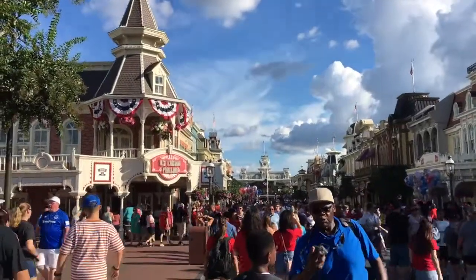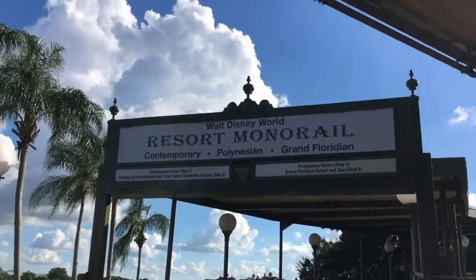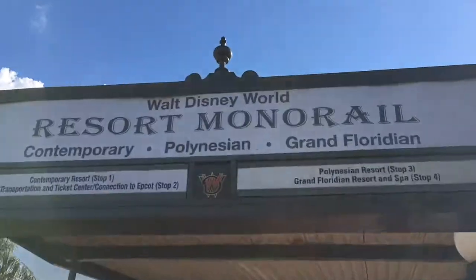And I just want a bit of a break from the Magic Kingdom. So we've had lunch at Contempo Cafe in the Contemporary Resort. So now I'm going to catch the resort monorail over to the Grand Floridian, and let's just have a look around there. So here we are heading down Main Street to the resort monorail station. Here we are at the resort monorail station.